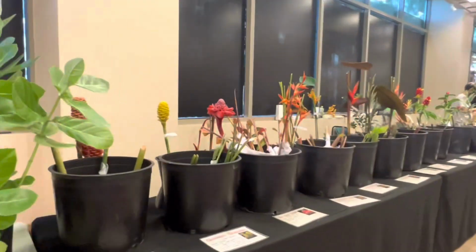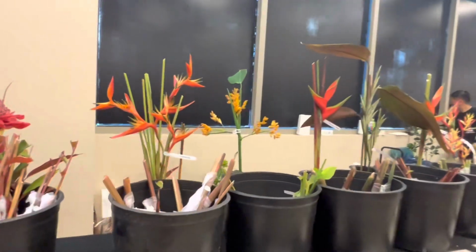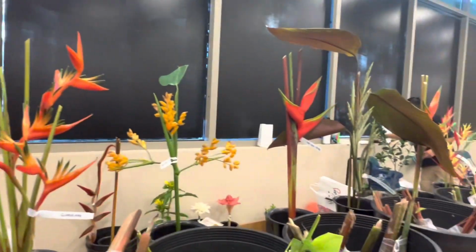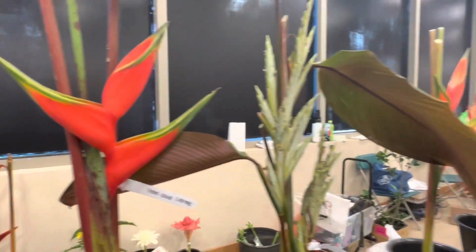Take a look at these beautiful tropical plants. Here we have some heliconia and ginger. They're so beautiful. Look at all of these colors. Absolutely amazing.